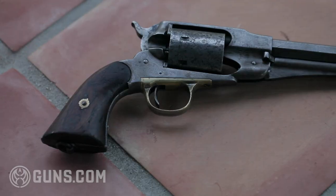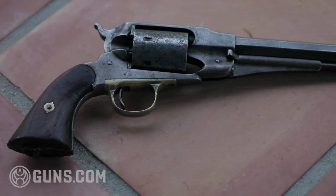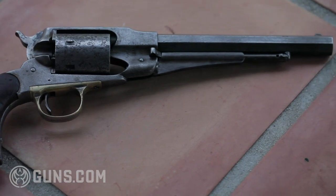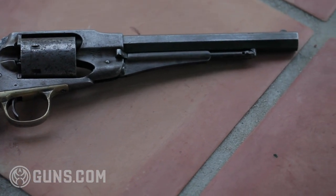Dual Medal of Honor recipients are rare, and to be able to trace and document a dual Medal of Honor recipient's firearm that was there and actually utilized from the Civil War all the way to the Philippines is something that's pretty incredible.